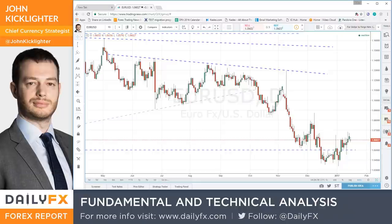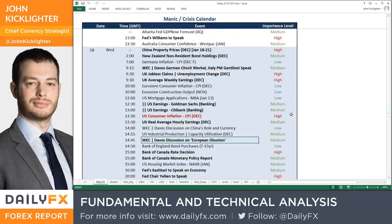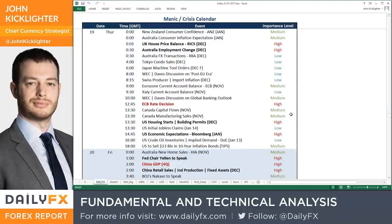But the euro isn't only looking at the long-term issues related to the Brexit. The euro will also have a very high-profile piece of event risk later this week on Thursday, the ECB rate decision. Now, I highlight this as red on my own calendar because I do think that this is quite important. They're not going to change monetary policy. I think that there is no reason to do so. But we need clarity on what they intend to do.